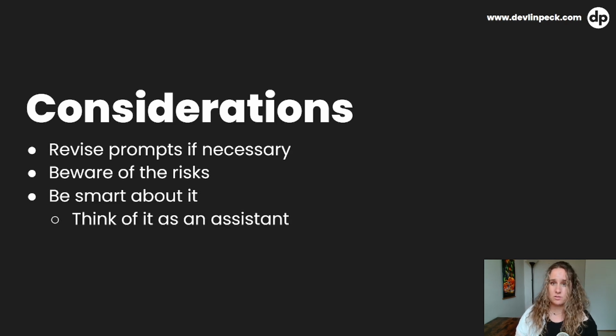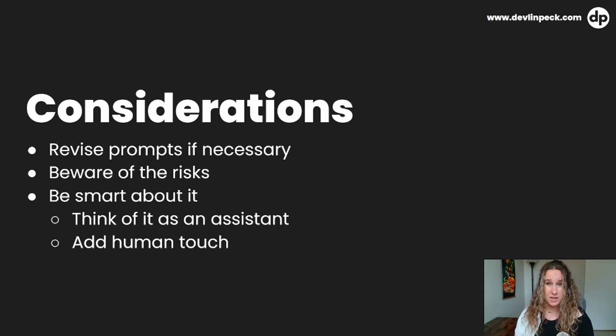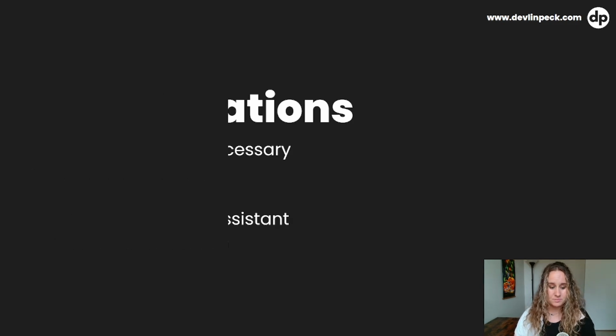You'll want to think of ChatGPT as an assistant to help you generate ideas, or help you with research, or produce first drafts or first iterations more quickly, and not as a final draft. And it's just really, really important to add human touch on the front end when you're creating those prompts, but also on the back end with that output. You'll just want to make sure that you edit it so it's good quality, and that you're personalizing it based on your own experience.